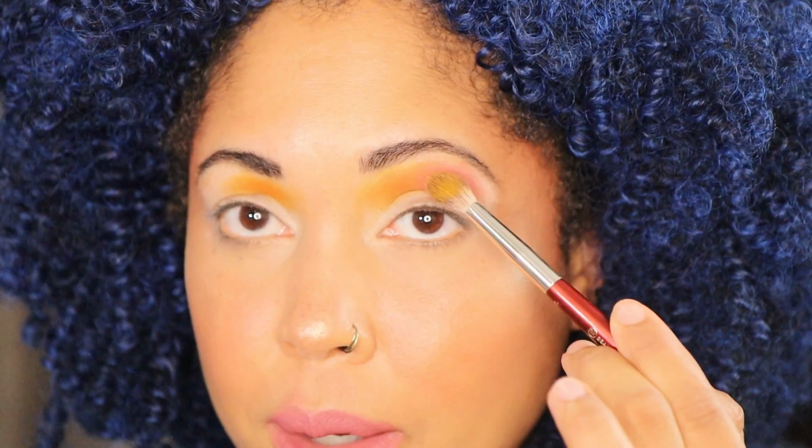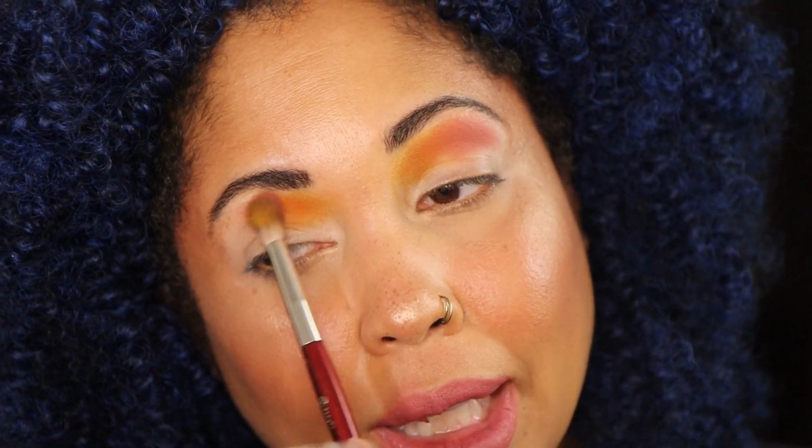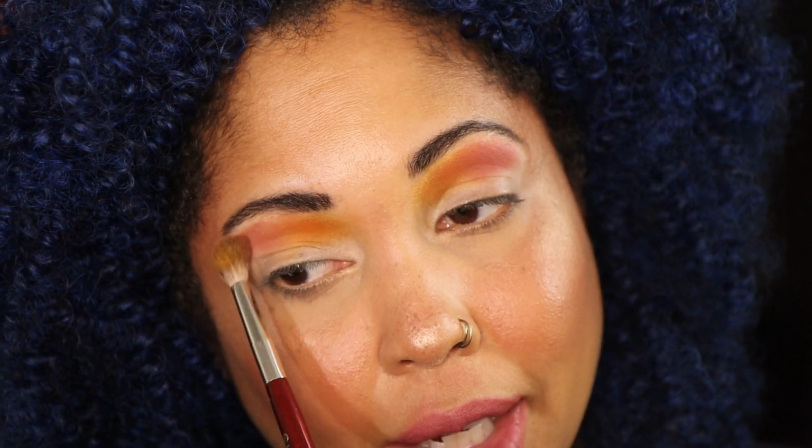LT cat. We're gonna go with the mauve shade Adore Me. That's next. I am gonna attempt to use all of the shades. I just don't have a plan in place, and that's okay.